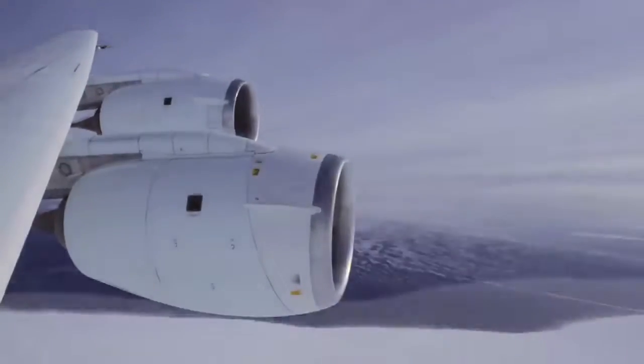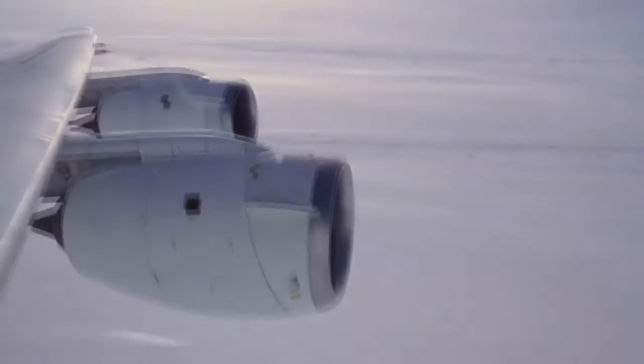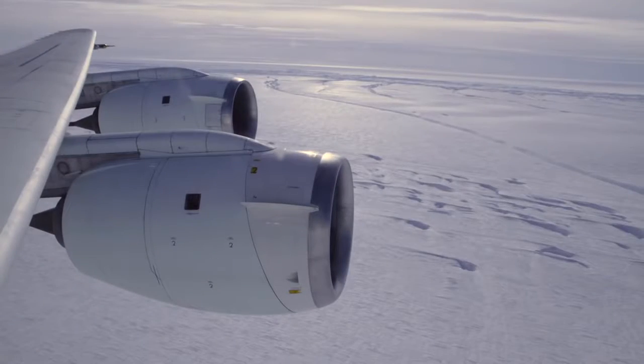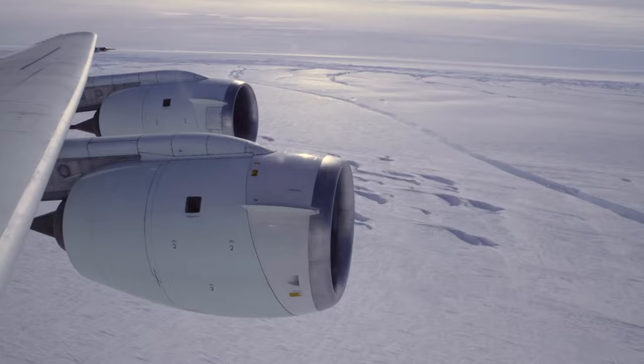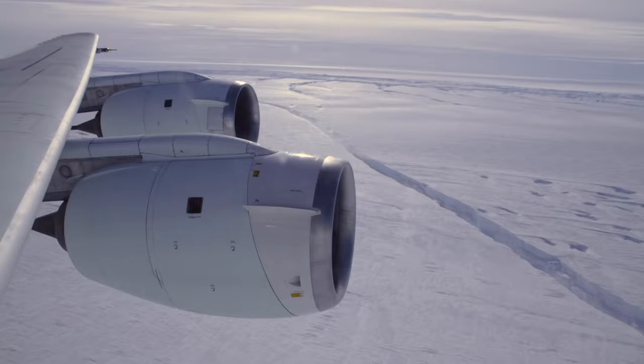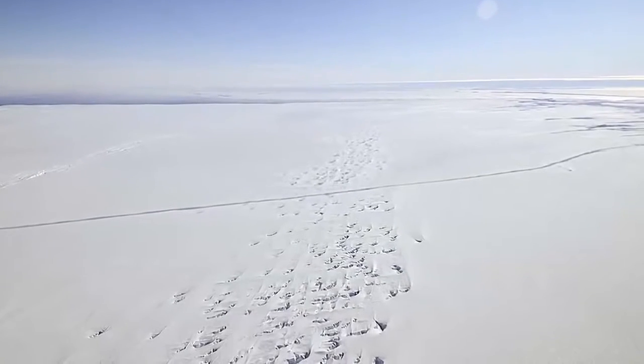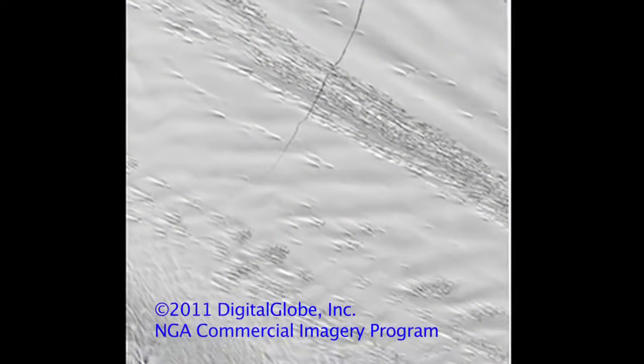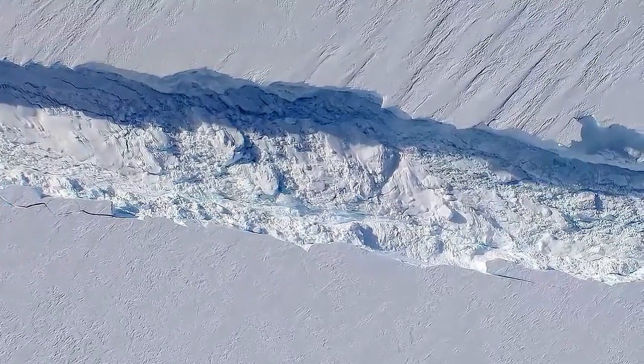2 weeks ago we had another mission over Pine Island Glacier, and when looking out of the window of the aircraft we noticed a fairly large crack in the ice shelf. And I talked back to colleagues in the US that downloaded satellite images, and they reported that this crack has formed sometime between end of September or early October.